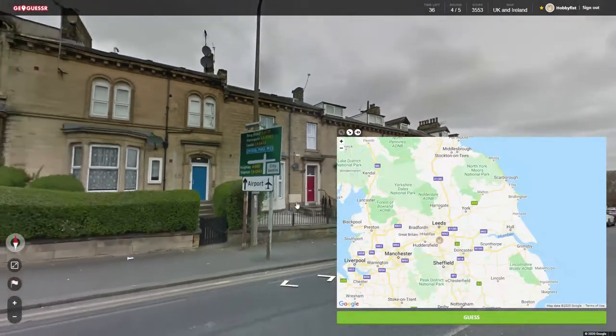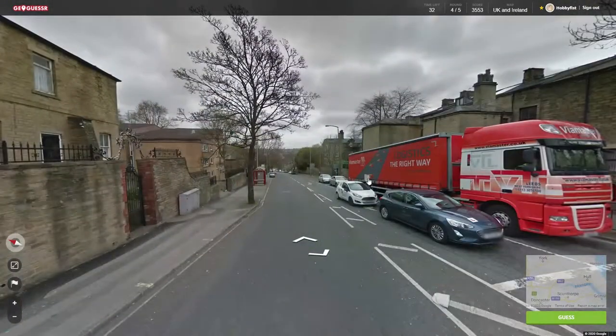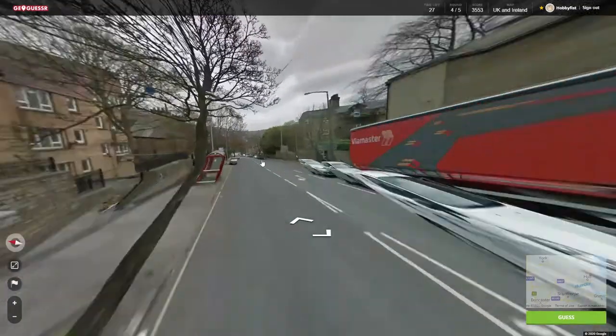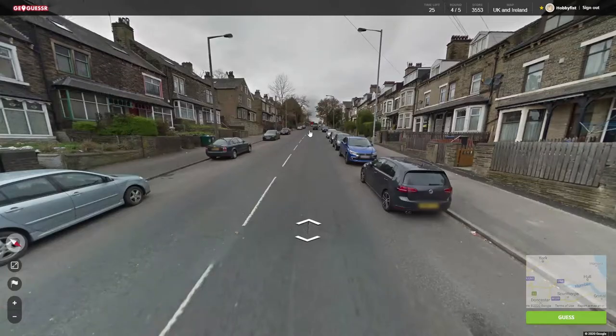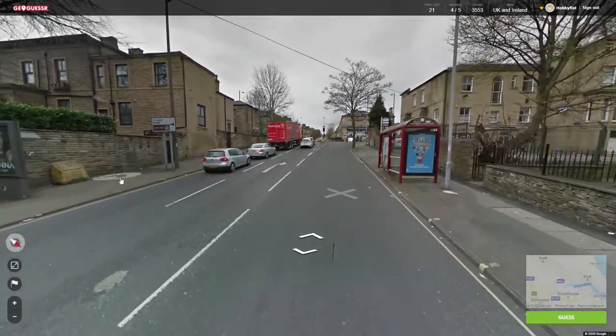I think we're closer to Leeds than we're not. I mean, I don't care. At this point, my score is atrocious, so we're in it for the long haul as far as taking our lumps for an awful score this round.